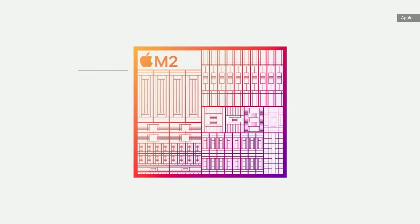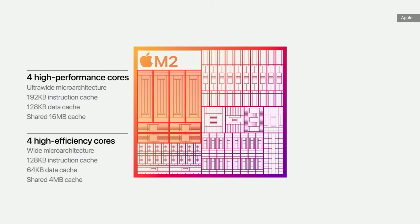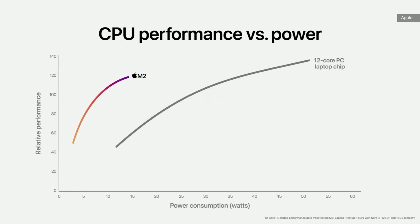M2 features our next generation CPU with advancements in both the performance and efficiency cores. The performance cores are faster and feature a larger cache, and the efficiency cores have been significantly enhanced for even greater performance gains. When we look at the multi-core CPU performance of M2 compared to M1, it delivers 18% greater performance. Let's compare M2 to the latest 12-core PC laptop chip, which needs dramatically more power to deliver an increase in performance. So it's in a thicker, hotter, more noisy system with less battery life.